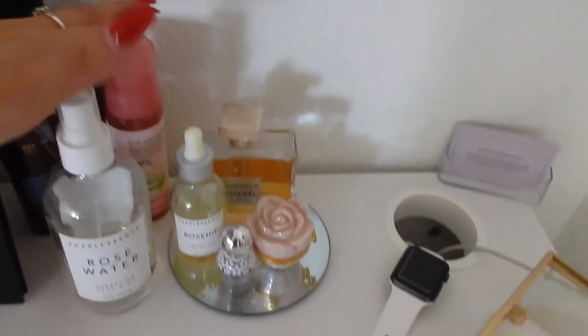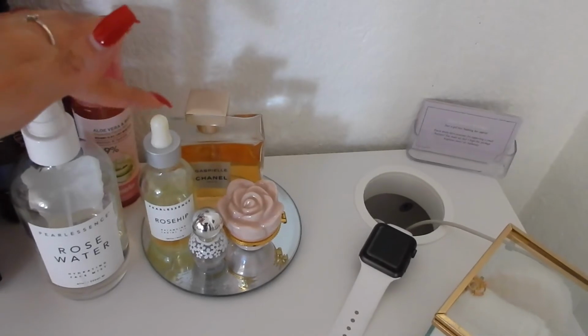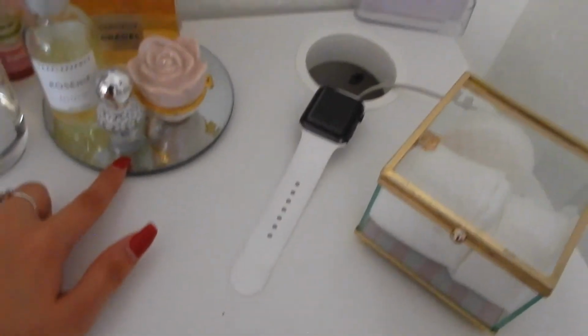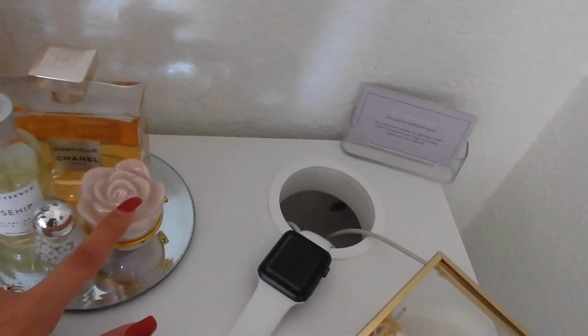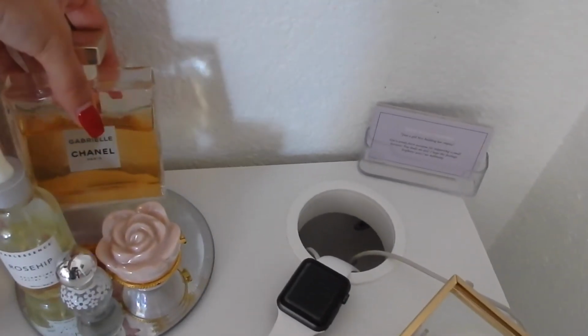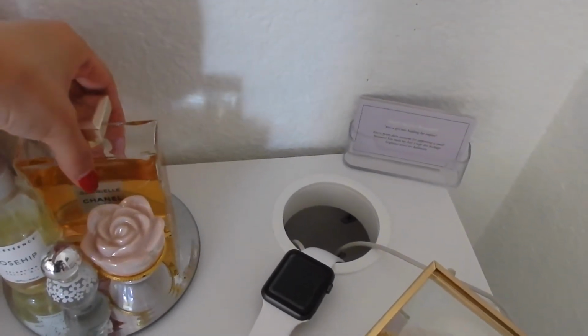Right here I store my essentials. I have my Bath & Body lotion, my two rose waters, my rose hip oil, my Daisy Marc Jacobs perfume, this little rose right here. I'm obsessed with roses, and my Chanel perfume, so beautiful.